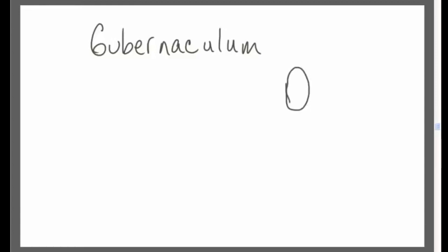So I went to this page. Guber. Nac. You. Lum. And take a wild guess what it's associated with. What's that look like? What's it have on it? Oh, that's the epididymis, right? Where do these little guys end up? In a little sac. Oh, look, we'll put little hairs on it. What's that little sac called? That's called a scrotum. But do you know where these start out? In your abdominal cavity. That is if you're a boy and you have them.